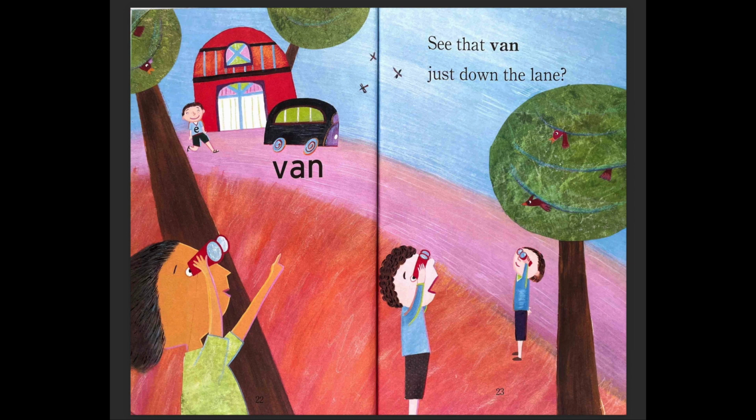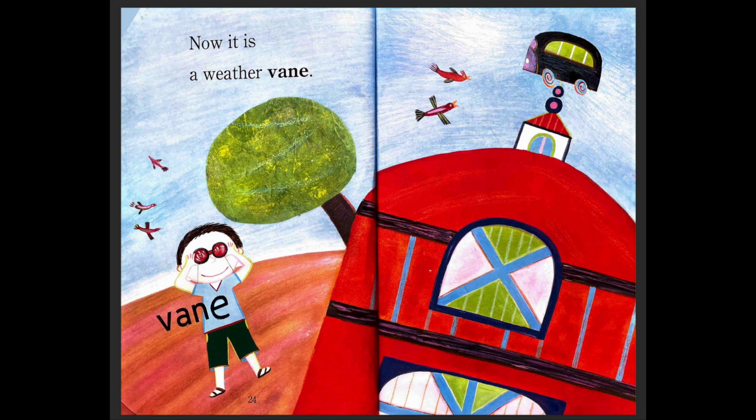So here we have van, no magic E, so we have a short A sound. Now it is a weather vane. So add magic E. The A sound that was short in van now becomes long, vane.